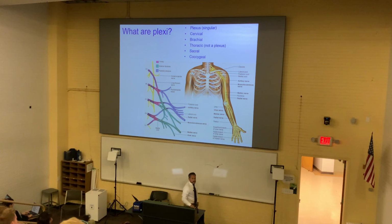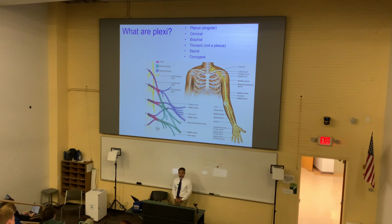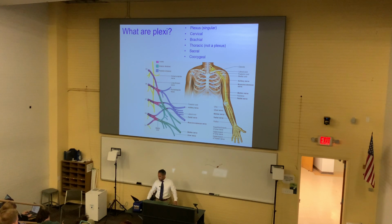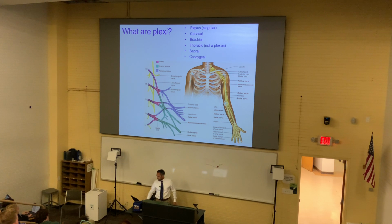Okay, let's talk about plexi. Plexi is kind of a weird term. Plexi is the plural; the singular is plexus. We have a cervical, a brachial, a sacral, and a coccygeal plexus. We actually have nerves in a intersecting network in the thoracic region, but they're not technically referred to as a plexus. Really, all a plexus is, is a network of intersecting nerves.